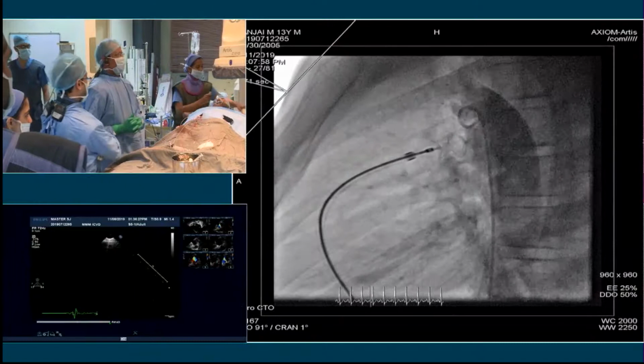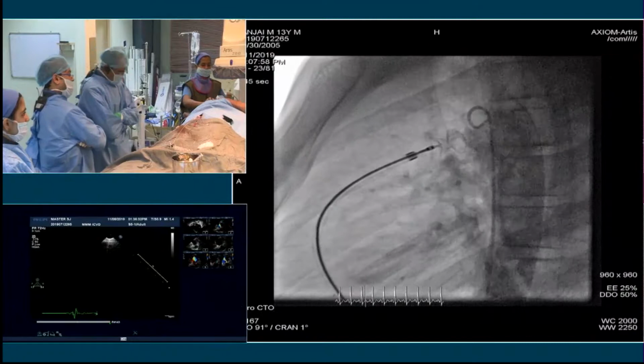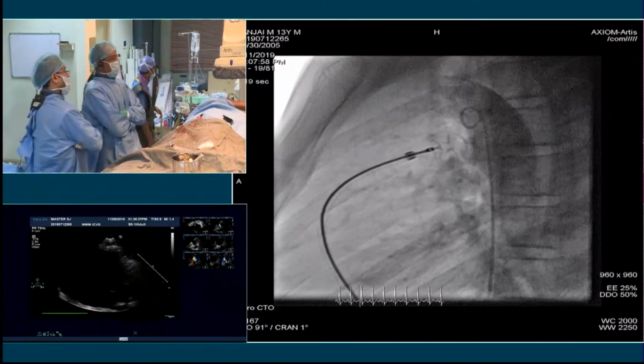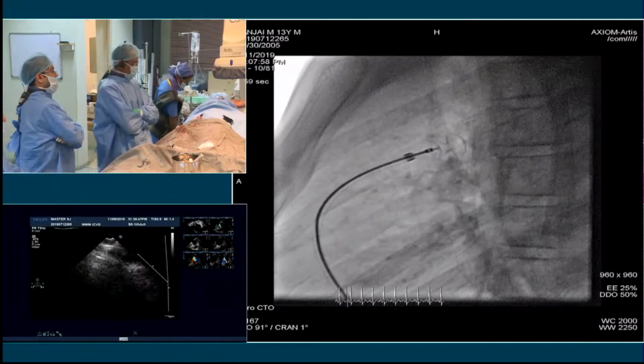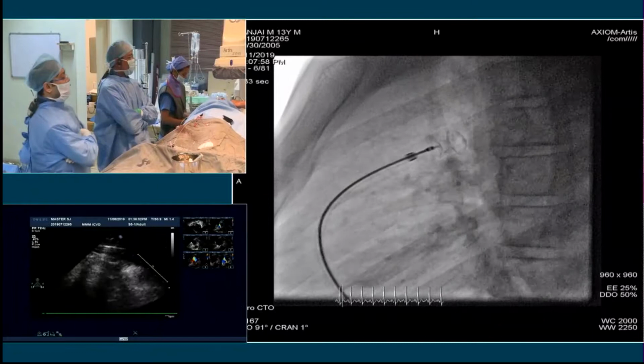How many of you use echo and angio in the cath lab for the PDA closure? Only in small babies. I scan. Is everybody using echo in the cath lab after every PDA closure? We use only echo. No. Only echo, okay. You are different. You are a pan of India.